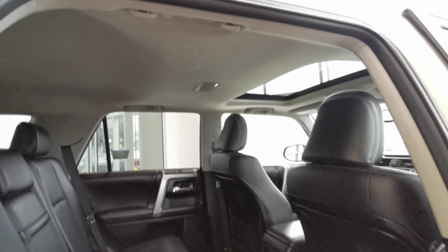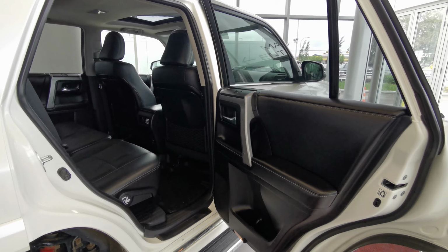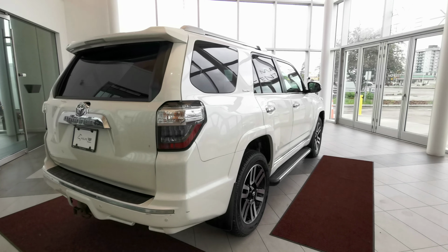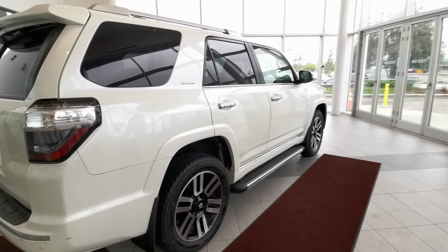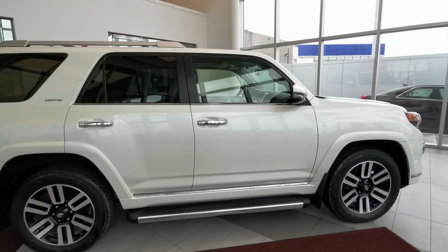Power banks down at the bottom with your air vents. Overhead lighting and handle grips and a carpeted headliner. This vehicle is also fitted with a full set of all-weather rubber liners. Finishing up with the right-hand side of the vehicle now. You have chrome and black trim around the windows.